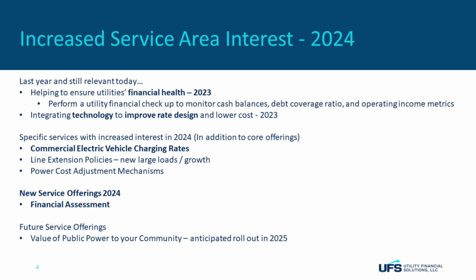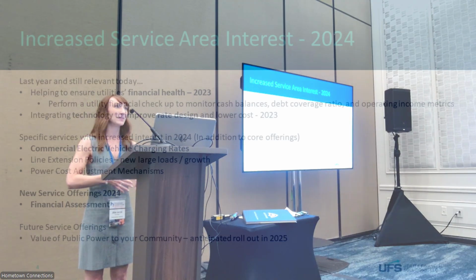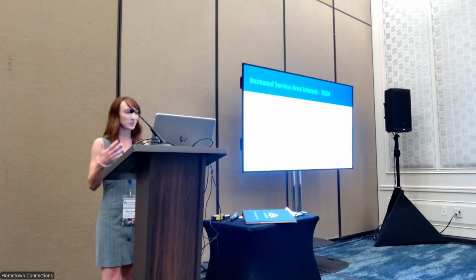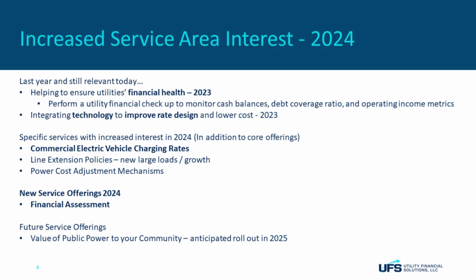And last year, I know we talked a lot about financial health, and I showed a little table on different rate designs and how you balance the metrics and how you can come up with a nice, smooth rate design, normally very small, minimal impacts. Ideally, you're doing like 2-3% adjustments each year. So you never get to the point where you need that like 10% rate increase because double digits is always scary. And we also talked a little bit last year about integrating technology to improve rate design. And those key services, they haven't gone away.